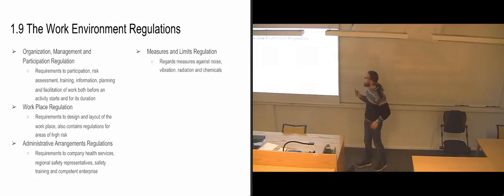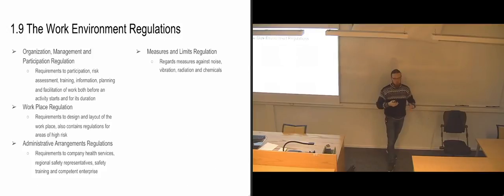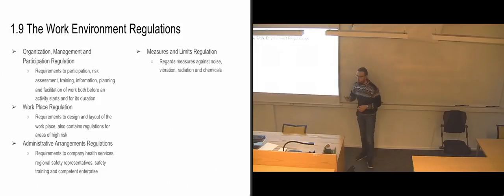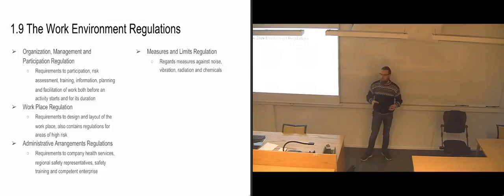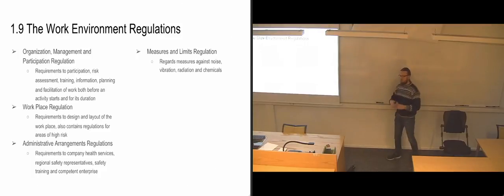There are measures and limits regulation, and that's with regards to measuring noise, vibration, radiation, and chemicals, and also setting limits as to what are the limits that are allowed in a workplace. For example, my wife is a dentist, so they do x-rays. So they have radiation measurements and limitations there. Of course, they have a separate room where the x-rays are being done, that has a lead lining in the walls, so that there is no radiation escaping that room. But there are quite a lot of regulations with regards to her not being in the doorway when the radiation is being done, when the x-ray is being done in there.